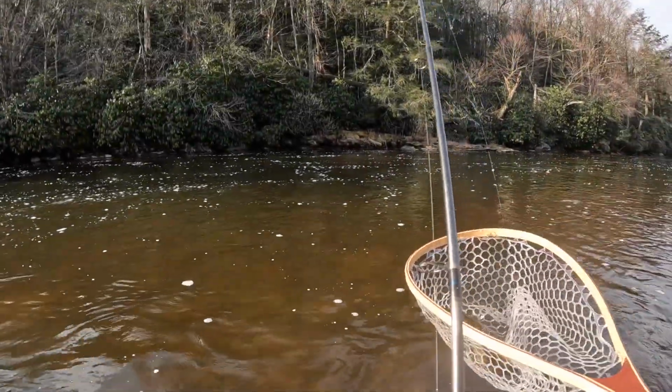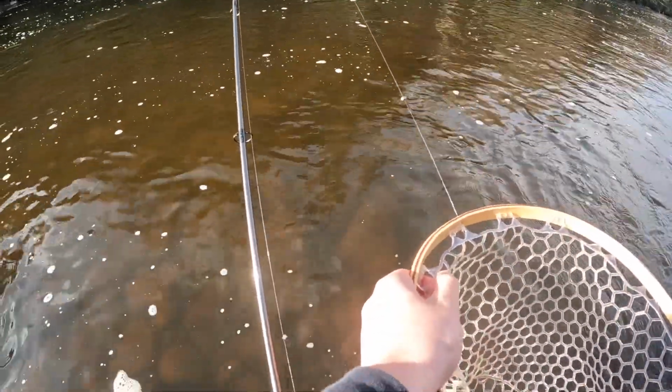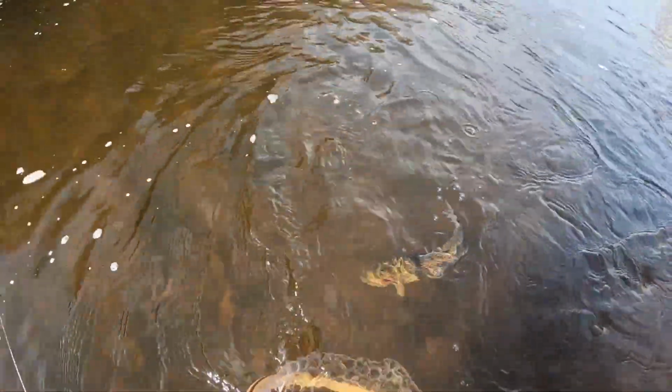Got a nice rainbow here. Brown and a nice rainbow. And my cousin's using live bait and I'm using a spinner. So it's kind of like using two different baits to figure out these trout. But anything would really work. That's a nice one there. Flopping around, get him in. Nice. Nice.